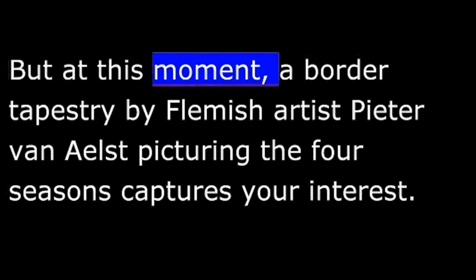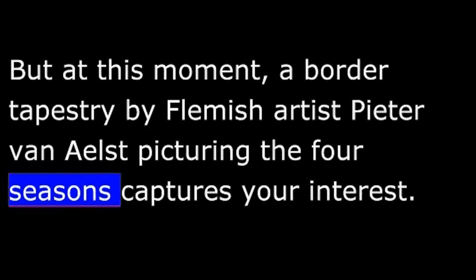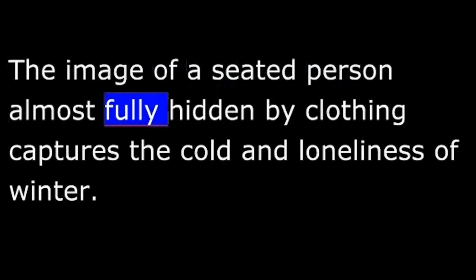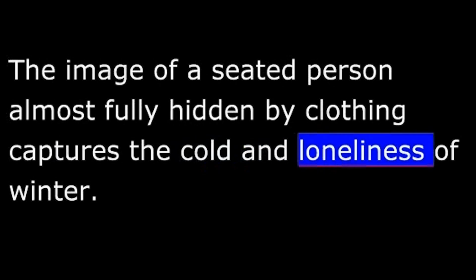But at this moment, a border tapestry by Flemish artist Pieter van Elst, picturing the 4 seasons, captures your interest. The artist represents spring with 2 young people in love. A woman holding wheat is summer. Van Elst sees fall as small boys climbing grapevines. The image of a seated person almost fully hidden by clothing captures the cold and loneliness of winter.